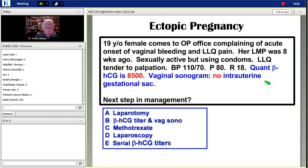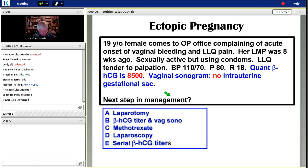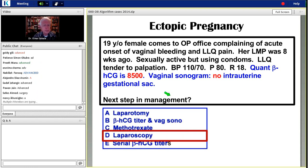Okay, let's change the scenario. Quantitative beta HCG is 8,500. Vaginal sonogram shows no intrauterine gestational sac. Would you call this early or advanced? This would be advanced. Advanced ectopic, medical or surgical treatment? This is going to be surgical treatment. The most likely treatment is a laparoscopy, and we're going to do a linear salpingostomy. We'll talk more about laparoscopy. It's a minimally invasive procedure, usually outpatient.